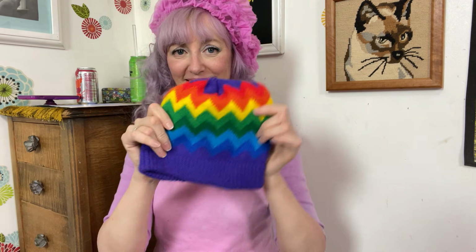Let's see. Okay. I got a little hat. Isn't that cute? I love the colors. There's no tags in this. So that was adorable.